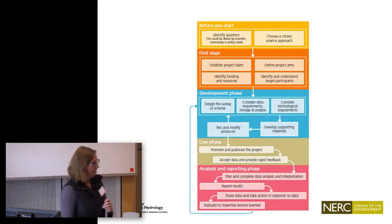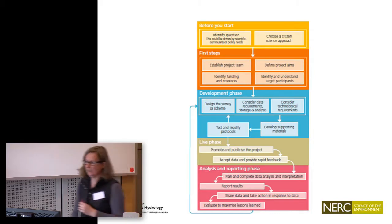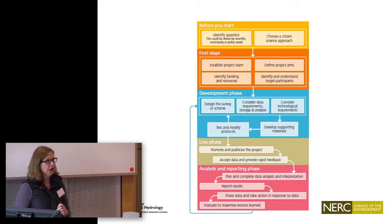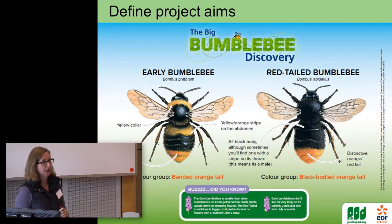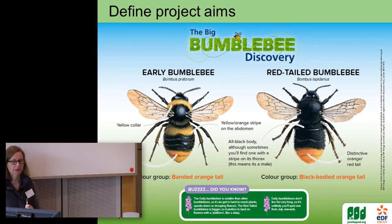So one of the things that we developed, I'm just going to take a quick look at the time, I'm doing okay, is a framework for citizen science, a kind of flowchart, if you like, to follow to set up a citizen science project. And I just thought I'd take you through that framework with a few examples, and then move on to very specific examples in relation to the Ladybird survey.